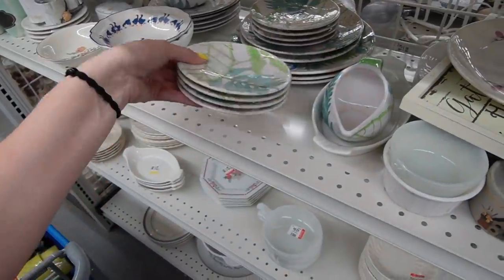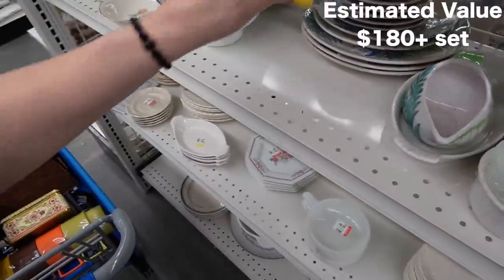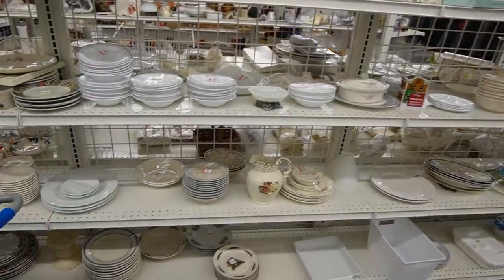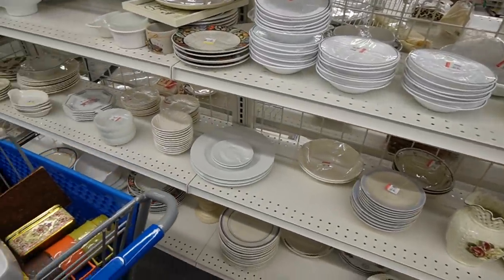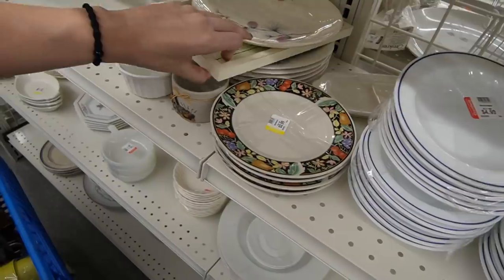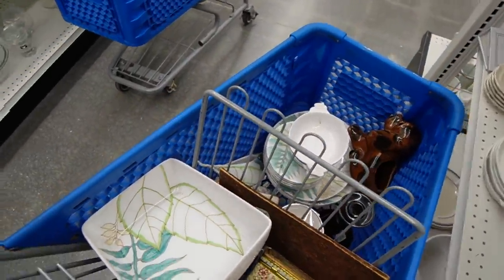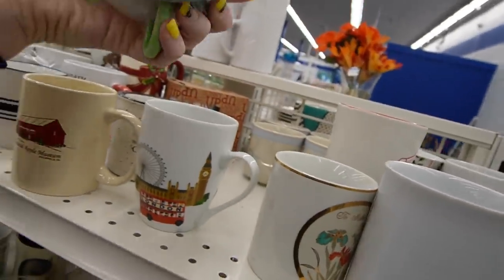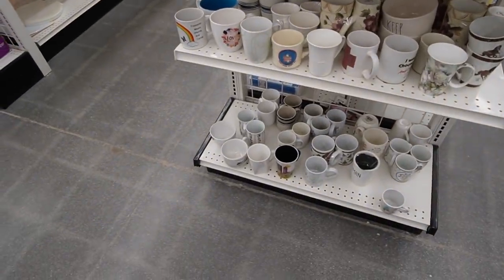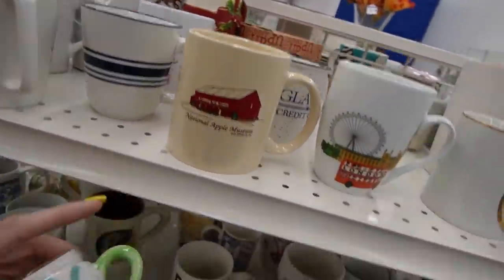There is an entire set. Not only is there an entire set, but this stuff sells really well. So we're just gonna scoop it all into our cart. All right, so I'm just sweeping over to make sure I got it all. I think we did. All right, it's all in the cart. That's really exciting. I even thought to myself, you know what? I should check the mugs because I feel like there might be more hiding over there in the mugs. So I found 3 mugs here, but I'm not seeing any others.